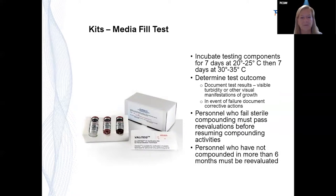And keep in mind that personnel who have not compounded in more than 6 months must be reevaluated. So in your clinic, in your allergy department, if you have someone that's the main person and then you have someone who is the backup, you would want to make sure they get in there periodically to do mixing so that they would not have to go through this reevaluation more than once a year.